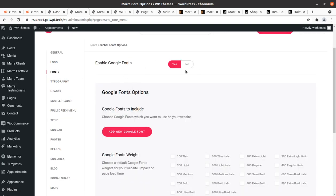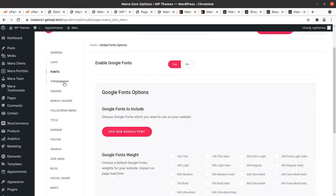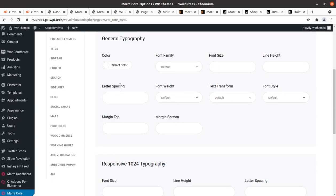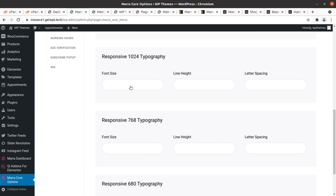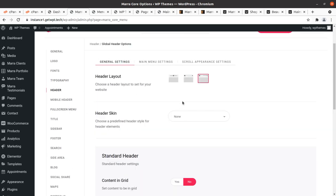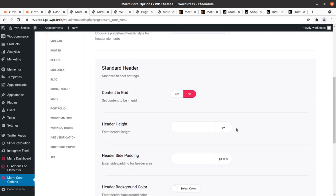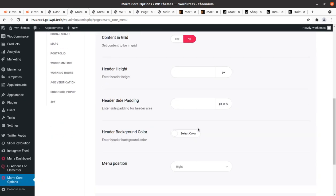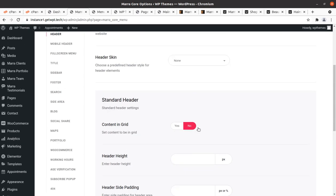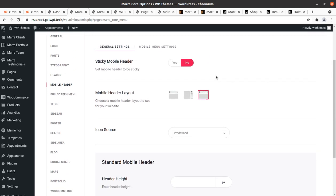Fonts option has been given, so enable Google fonts, or if you want to use your custom fonts you can add the custom fonts as well. Typography, so everything about the typography can be set from this screen, you can select your own fonts. Header option, we have three options to choose the header, and header skin again, light or dark, extended header, header side padding and the basic settings of header. Mobile header, so again there are some selections.